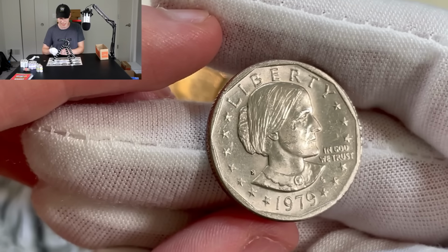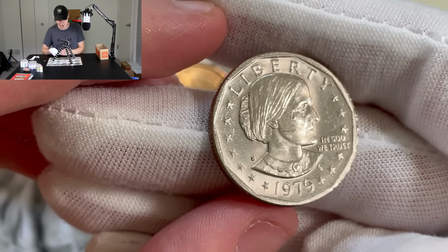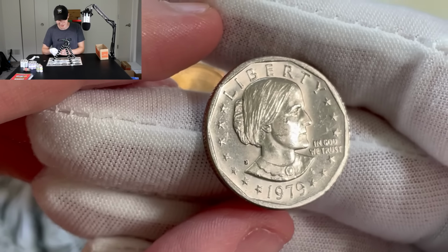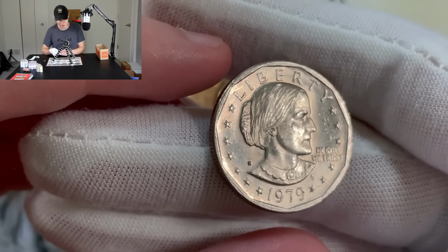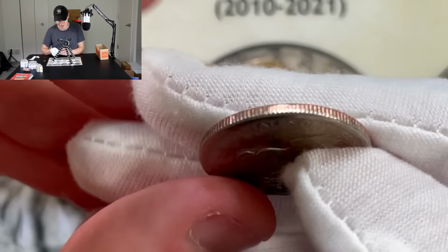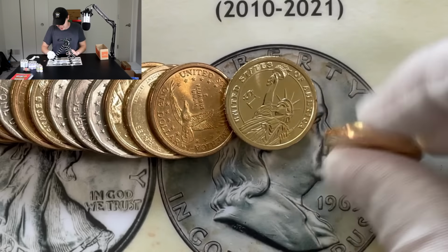And this is something you gotta get used to when you're looking at Susan B. Anthony's, because you might think, oh, there's a San Francisco mint mark, it's a later date, it's probably a proof. Well, you would be wrong in this case. There were coins minted in San Francisco that were for regular circulation and not, in fact, proofs. So that is something you gotta get used to when hunting Susan B. Anthony's. So this is a pretty common coin right here. I'm just gonna put that down and keep going.